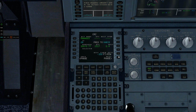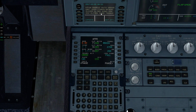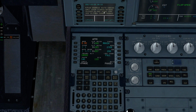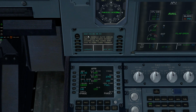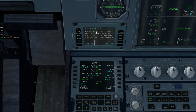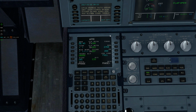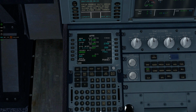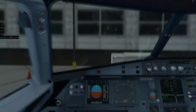Next phase. Okay, this is all okay. So arrival airport. That's Moscow-Pullman. And we need to find the altimeter, which I can never spot very quick. A2943. Okay, so it's 29.43. And that's good. And what are the winds at the moment? 050. Nah, that can't be right. It's fine. Oh, okay, 114. Oh yeah, that's right. 100 at 14. Boom. Good. Ready to go.